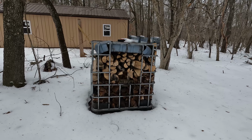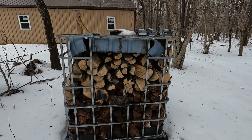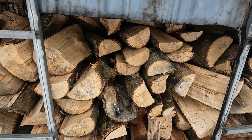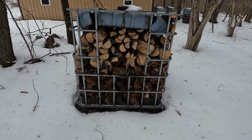So here's an absolutely full tote, 1/3 of a cord, split in the fall. It's going to take some more time to season. You can see it is starting to dry. Those wood pieces are starting to crack. There's maple up on top, cherry in the bottom. So that's going to be a good 1/3 cord of firewood.